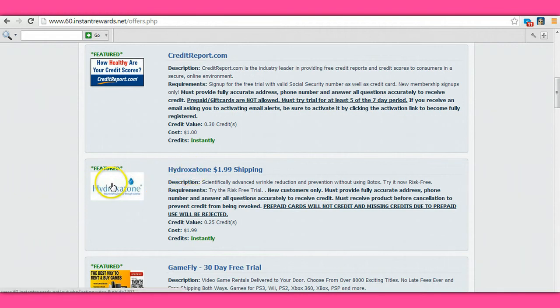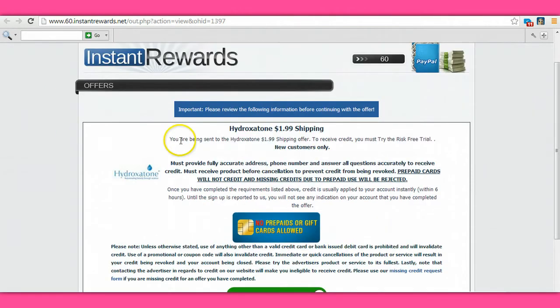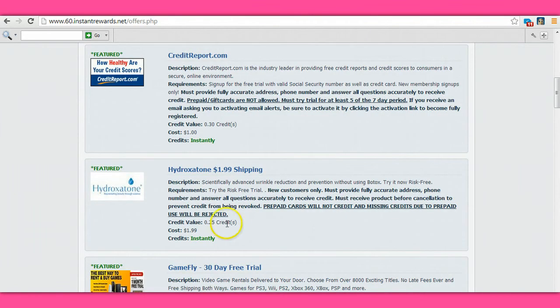So you got the hydroxytone, so we're going to click on this image. Once we click on the image, it says hydroxytone $1.99 shipping. Again, read through the details, and Instant Rewards is giving you a second opportunity to read through the details before you go to the next page. So you've read it, you said this is what I want for 0.25 credits. And as you can see here, 0.25 credits for the credit value, $1.99 the cost, and it credits instantly, which is great.